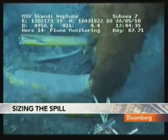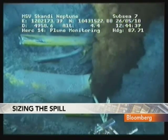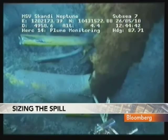So, Stephen, there's been a lot of talk about watching the video of this plume as it gushes out and trying to determine at what rate it's leaving and how much is actually coming out. We're still looking at a live picture of the oil escaping there. So talk to us about your calculations.